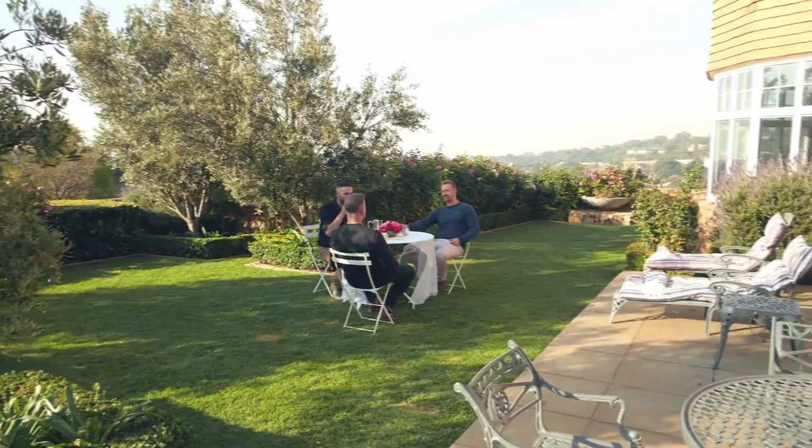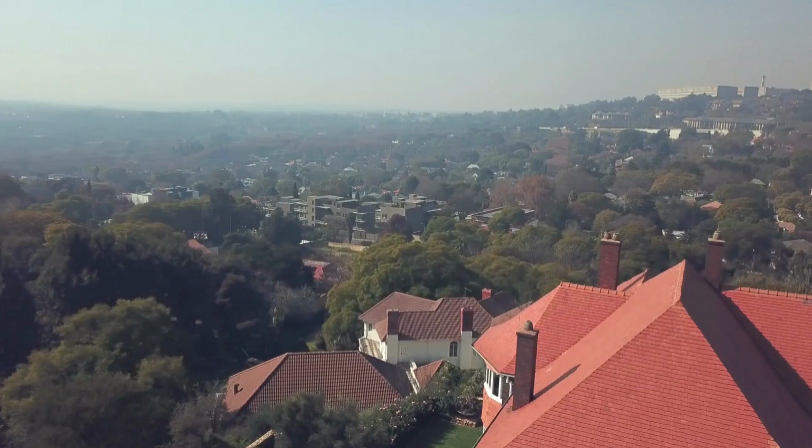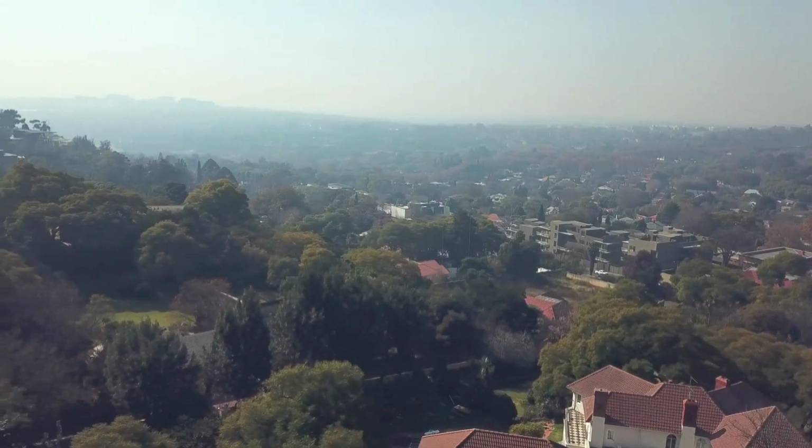In a virtual world of 5G and the Internet of Things, there remains a place for beautiful structures built by hand to last for centuries.